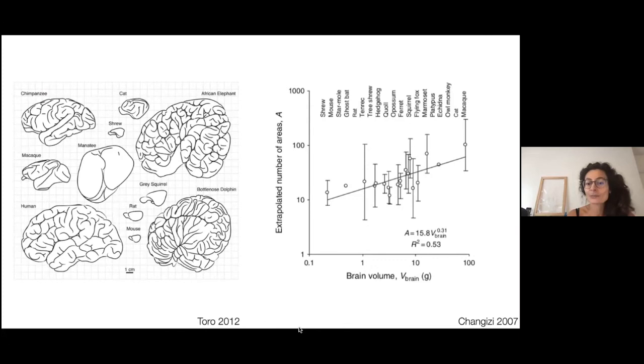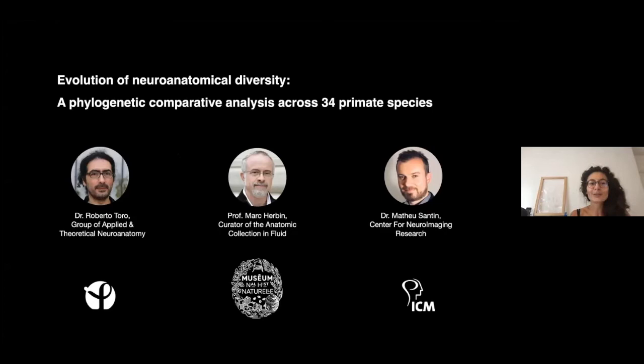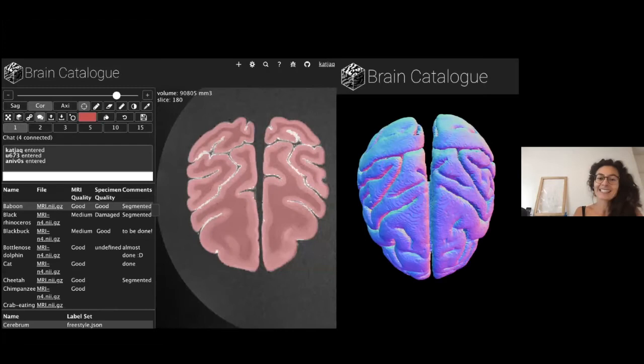And now, how do these species-characteristic folding patterns emerge? And to what extent does mechanical morphogenesis influence the evolution of the neocortex? A few years ago, Roberto Toro started a beautiful collaboration with the Natural History Museum in Paris and the Institute for Brain and Spinal Cord to scan the collection of specimens they have. Among those, there were 34 different primate species. We used collaborative tools to segment the brain MRI data of these species, and were able to reconstruct surfaces for 34 different primate species.